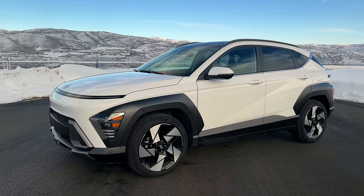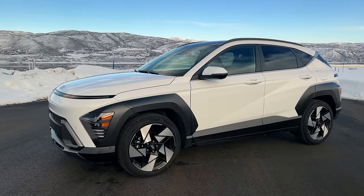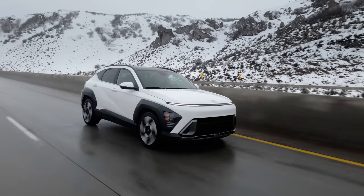Interesting. This does not look compelling. It does not look fun to drive. It does not look like anything except the box that transports humans. It does that well. It does it well. It's fine.